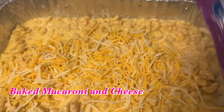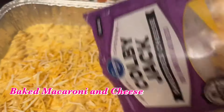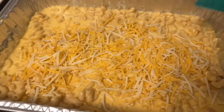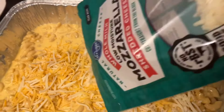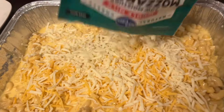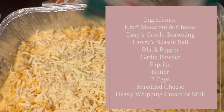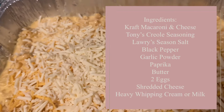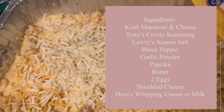So right now I'm making my macaroni and cheese, and you guys already know, when I make my macaroni and cheese, I use the Kraft box. So I already did that on top of the stove. I don't know what happened to that clip. And I just add butter. I season it up with seasoned salt, black pepper, garlic powder, and I put some of the cheeses that I'm using right now, which is Kobe Jack, mozzarella, and Fiesta blend.